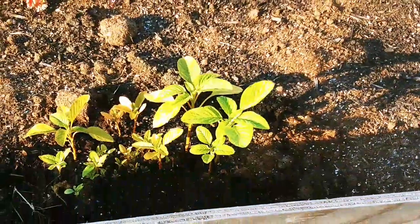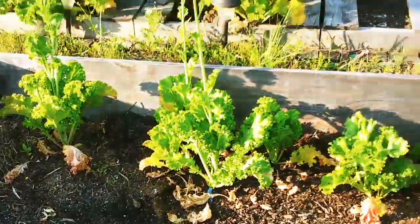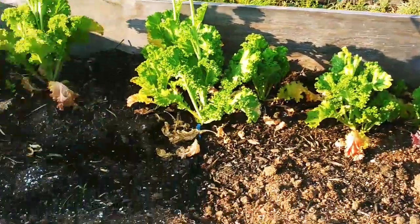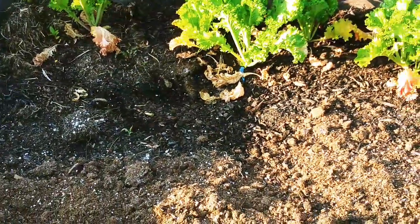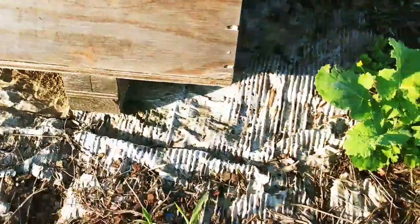That amaranth is doing good out here with this kale, which is going to seed, and I don't need any extra kale seed, so I'm actually gonna be yanking those soon. Once it goes to seed, I don't really like the flavor.